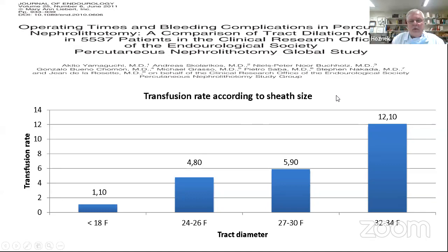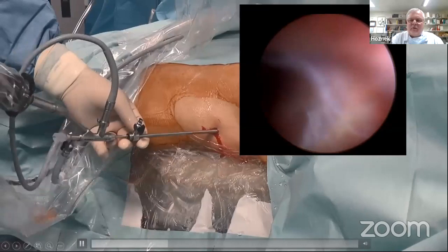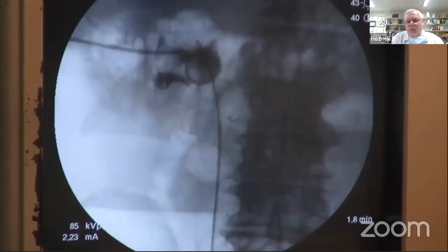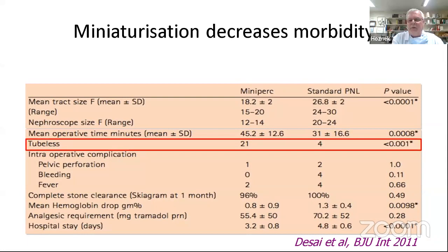In our series, we have approximately 0.5% of transfusion rate. So every 200 patients, one must be transfused. So this is how we check at the end of the procedure the absence of bleeding. We remove the Amplatz under visual control, and we can decide to do a tubeless procedure if there is no bleeding at all, and if we are sure that there are no residual fragments. And Mahesh Desai has shown that in mini-perc, there is much more possibility of tubeless procedure than with the standard perc. So all this evidence shows that mini-perc induces less morbidity than the standard perc.